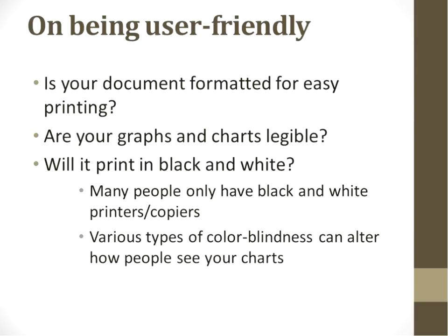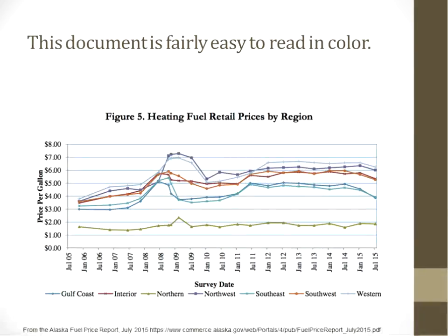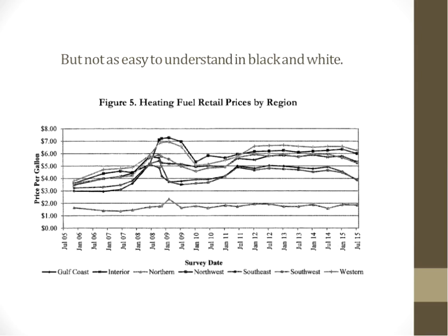So an example that I have coming up is a very handy chart. Here it is. This is a chart for, I think, heating fuel prices. Pretty easy to read in color. We've got many different colors, and then at the bottom there's a little indicator for what each color actually means. But if it is in black and white, not so much. Now this one did something different than I've seen in some of the other ones.